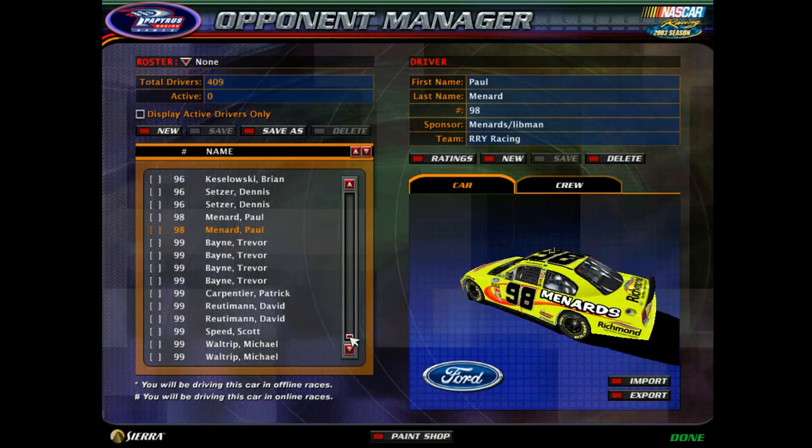77 is open. I had to do his numbers too. 81 is open. The 80 car is open. I'm not using the 78 either, so the 78 and 73 are not going to be in it. The 83 is not going to be in it. The 85 is in it, he's open. 86 is open. The 87 is open. The 88 is taken by Dylan Young. 90 is open. 91 is open. 96 is not going to be in it. And 98, Paul Menard.